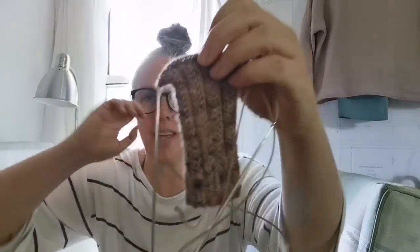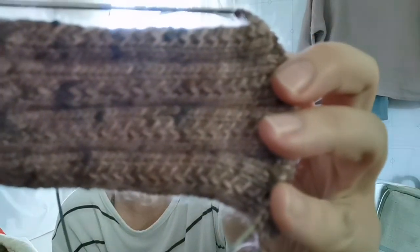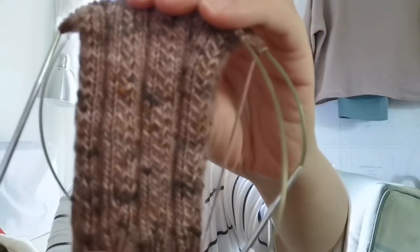I'm currently working on, as I said, a pair of socks. I'm using another skein of lovely yarn from my friend at the Loving Patch Yarns. I don't have what the colorway is, but I don't know if you can see that. There, maybe that's a little bit better. There you go. It is a single ply yarn that I think is a superwash. Maybe merino.